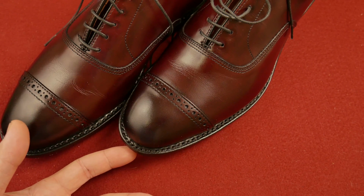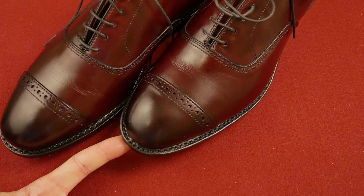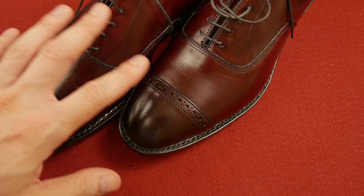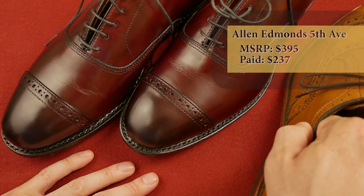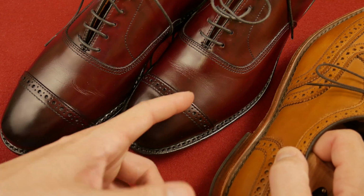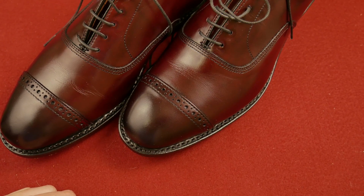Now we're looking at some Allen Edmonds Fifth Avenue shoes in a color called Merlot. I think it's a new color, June 2016. Just by way of reference, these are kind of a reddish, dark purple, brownish color. It's hard to tell with this red felt backdrop here, so let me roll in some McAllister wingtips in a walnut color. You can see obviously these are red and the reddish brown color. All right, so let's get these out of the way and let's talk about what we're looking at here.